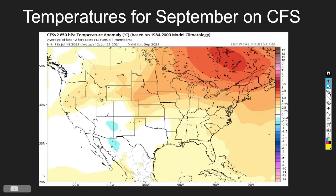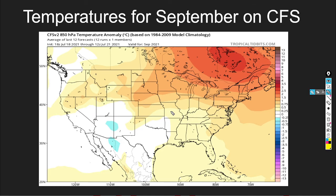So, yeah, temperatures for September on the CFS. This is what it looks like in September. It doesn't really look much like a La Nina pattern right here, because you see warm air down here, and then cool air up here. And we're seeing really warm air for the northeastern U.S. You see some cooler air down here, it looks like.